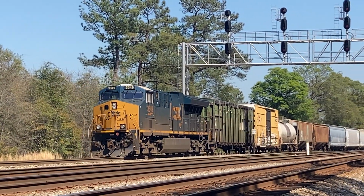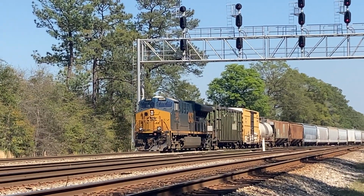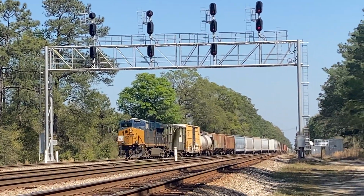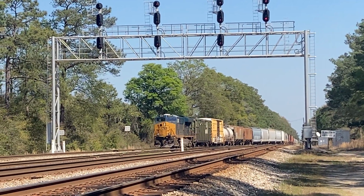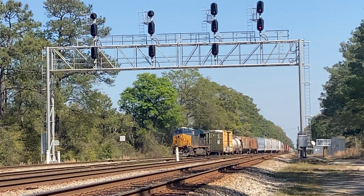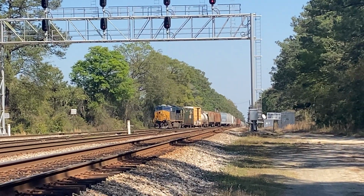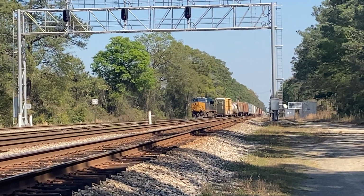DPU, all right. Awesome in-train DPU. What could the symbol be on this one? Not M400, I don't think. Maybe 410? Or 490? I don't know. There you go.